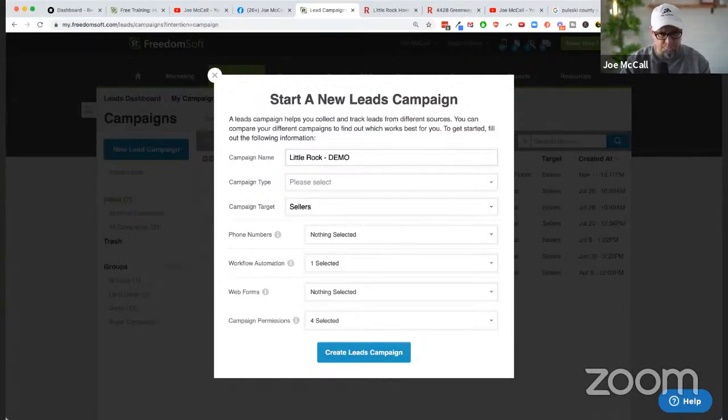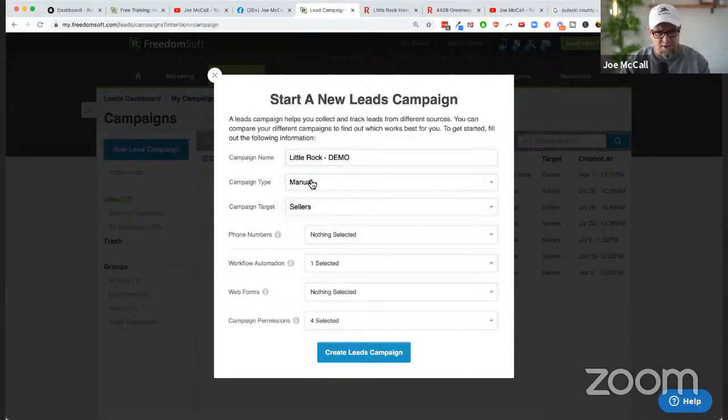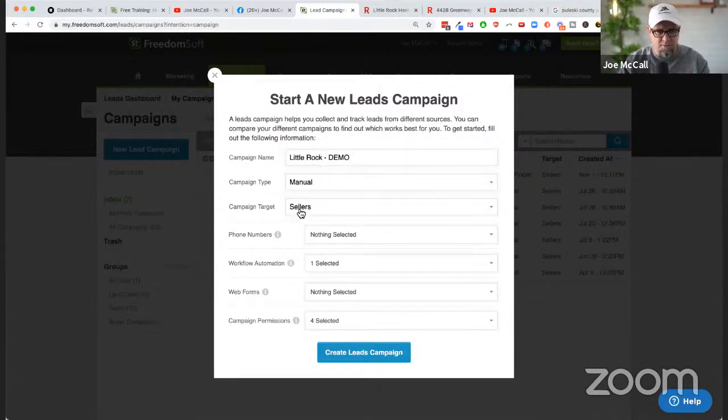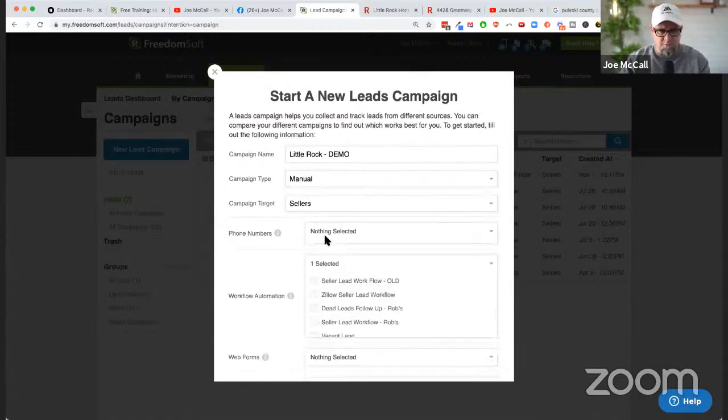Let's call it demo. And this is going to be a manual. It could be a direct. I'm going to show you there's different things you can do with this, but for now let's call it a manual. Campaign target is sellers. I need a phone number and I don't have one yet, but I'm going to get one here in just a second. And here's workflow automations.